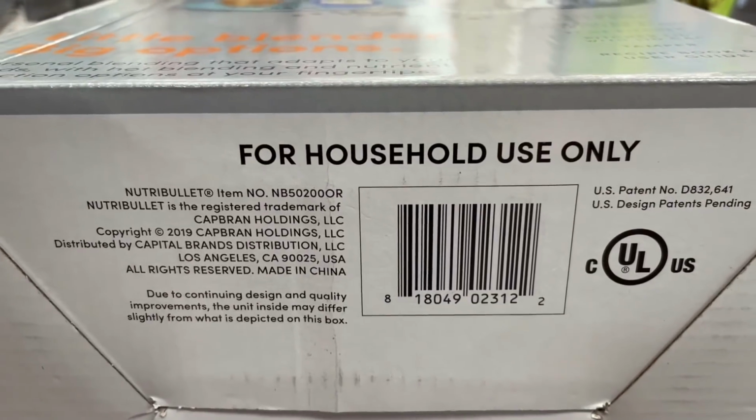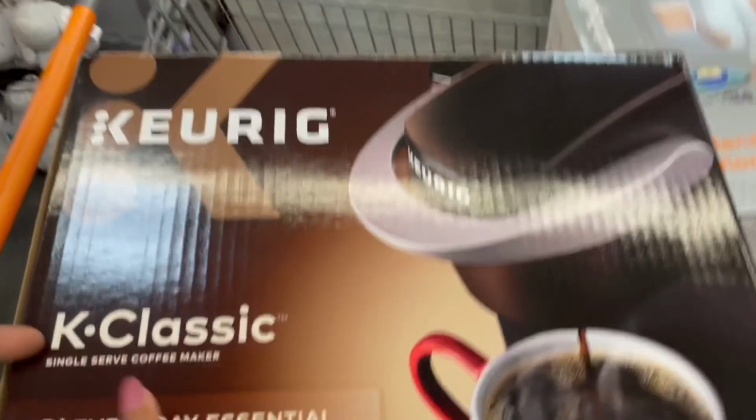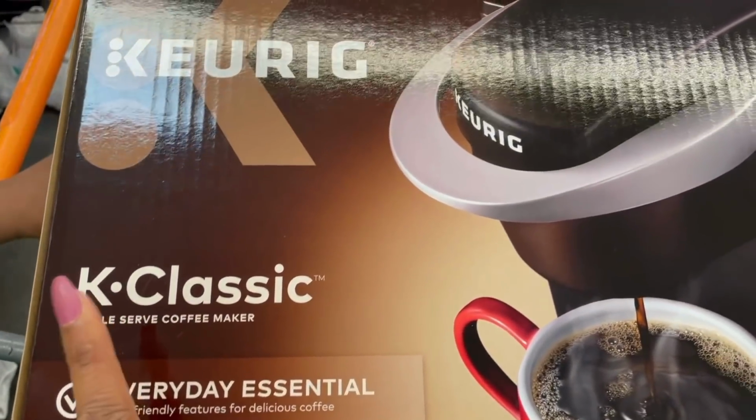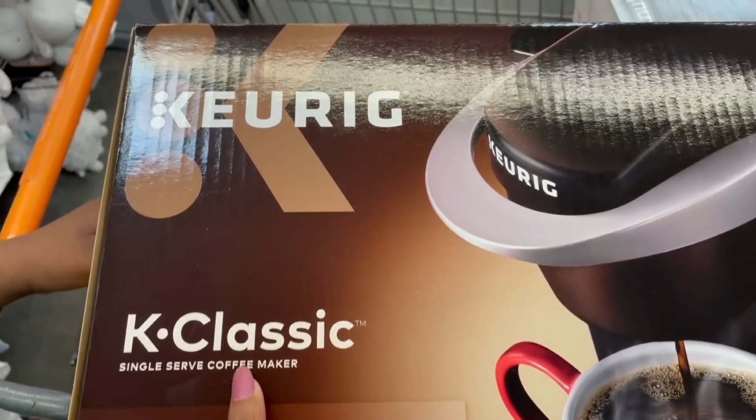What are you scanning next? This Keurig. Keurig K Classic, y'all. This is very important. So if you're in the store and other people are going through all the Keurigs trying to see which one, it's the K Classic. That's the one that was on clearance.